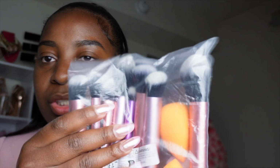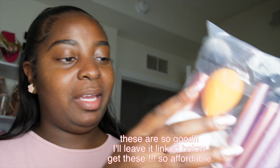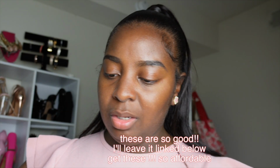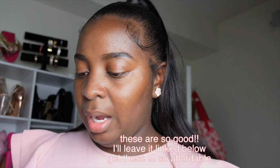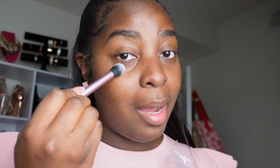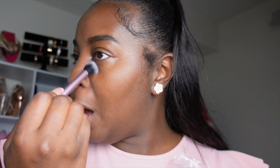Okay. Then we have this 12-pack of makeup brushes. It's giving Real Techniques vibe, and it came with 2 sponges and a puff. Okay, let's check out the quality. I really specifically wanted this. Ooh! Oh my goodness! This is perfect. It's so soft. Okay, team! Y'all, I'm gonna link this for y'all. This y'all need to get. This thing was so affordable too. Look at this brush. I don't have any makeup on, but.